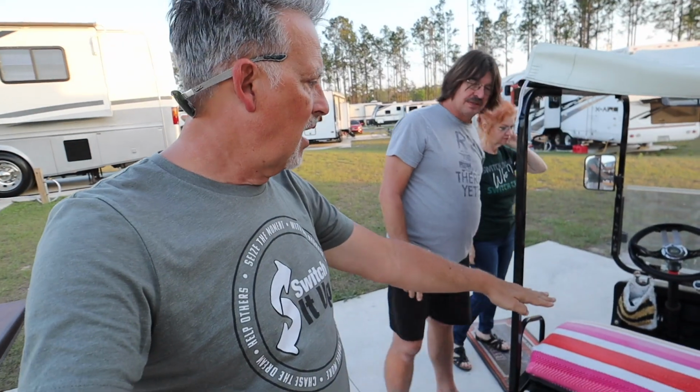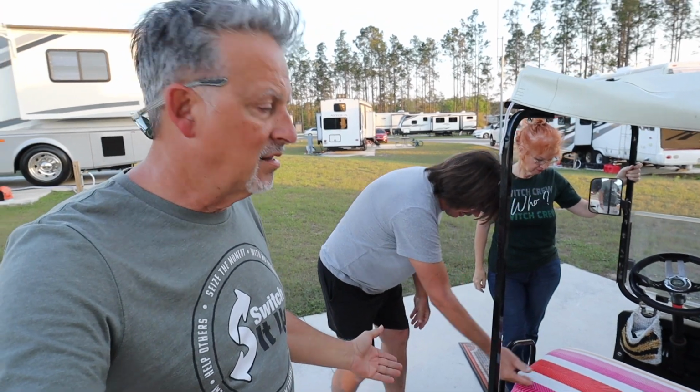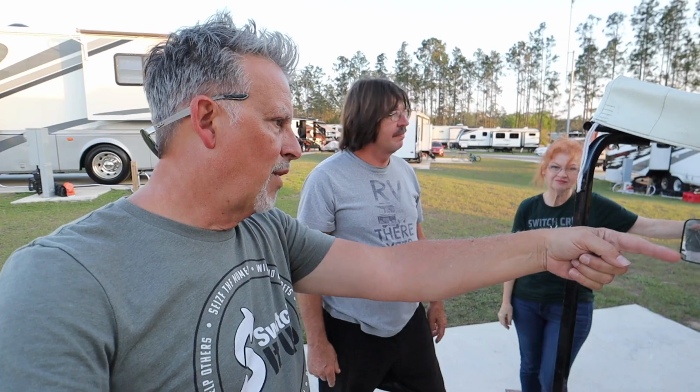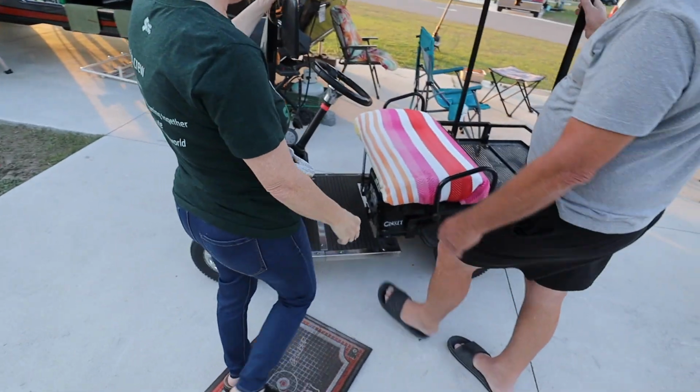So how high is it when this comes off? It's as high as a seat, like 32 inches. Then you take this, and you've got little ramps you put into your side bay. This also comes off, and this section closes up, so it's only 58 inches long.